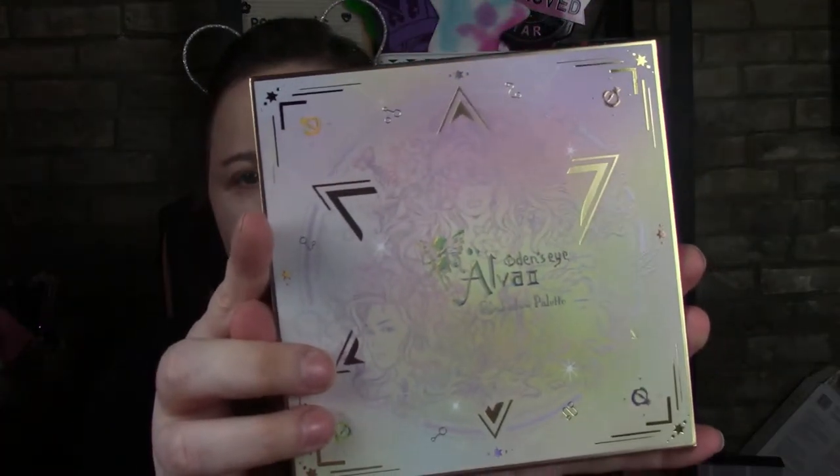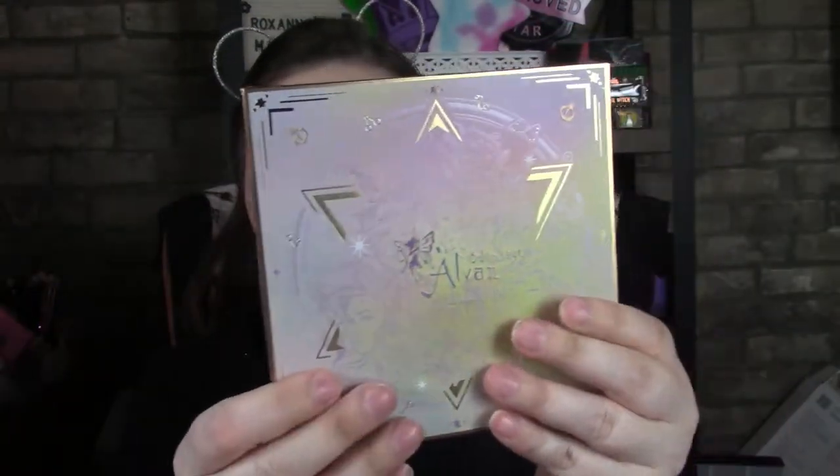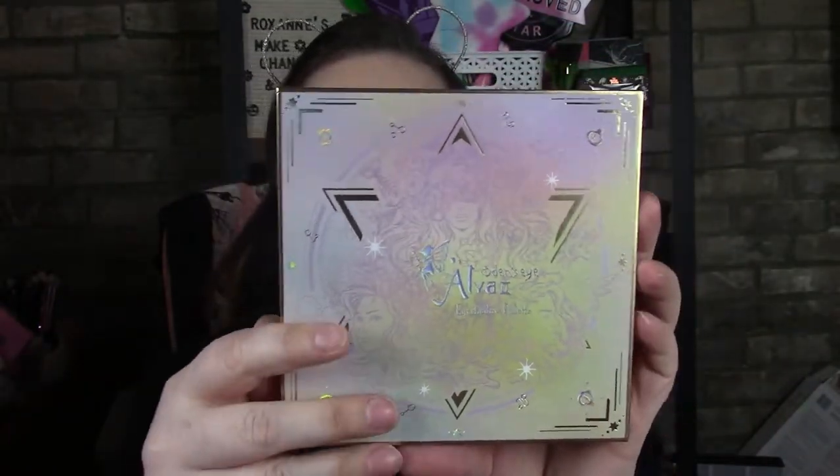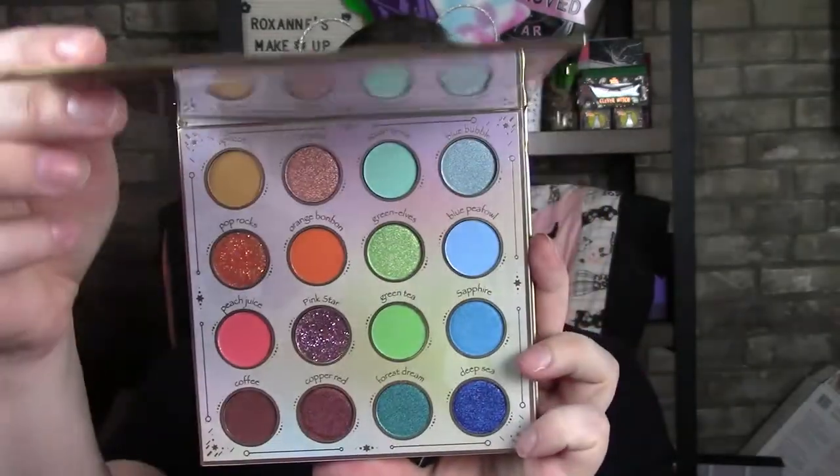So this one isn't textured like this one is. It is still absolutely beautiful. I really love the fantasy, the fairies on this one. It's gorgeous. Oh, okay, I'm a dummy some days, so this is textured. Okay, I'm going to let you guys look.